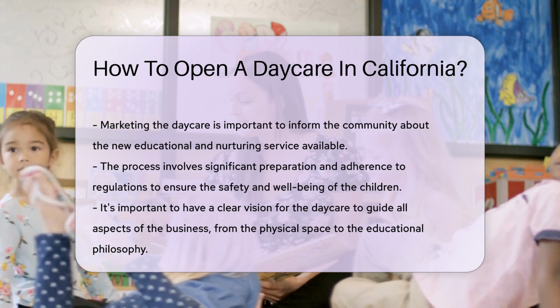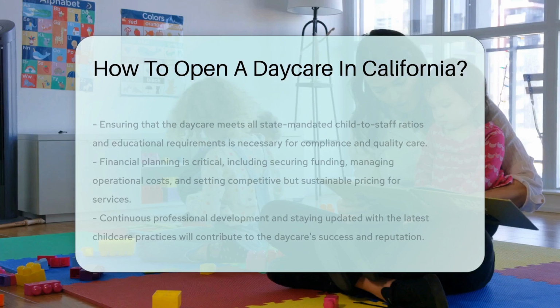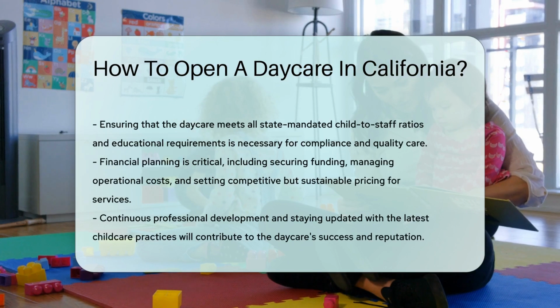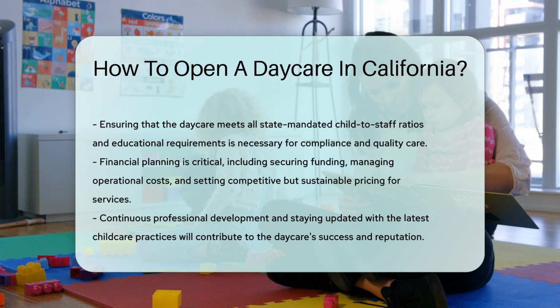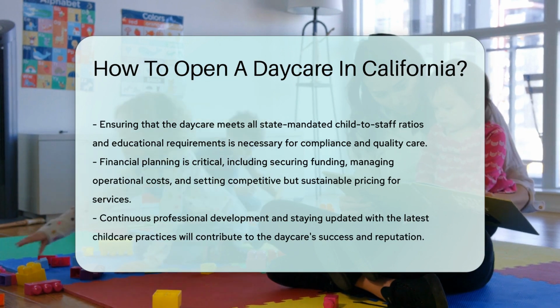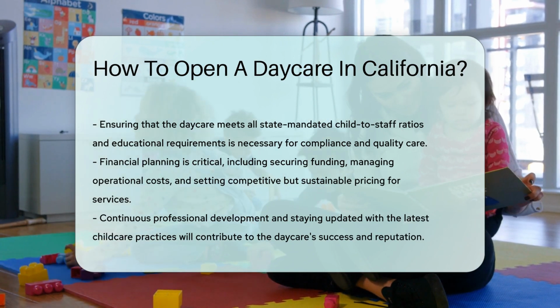Now create a business plan. It should cover your vision, budget, and plans for growth. A solid plan is your roadmap to success. You'll also need to consider staffing. Hire qualified professionals who share your passion for childcare. Lastly, market your daycare. Let your community know about the nurturing and educational haven you're offering.